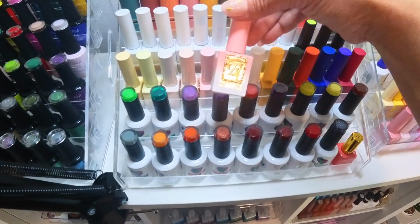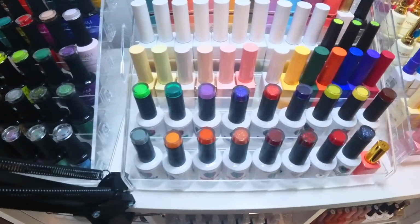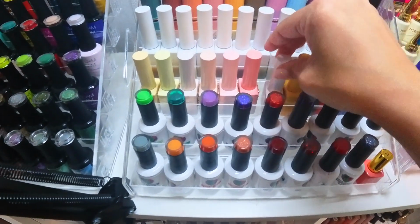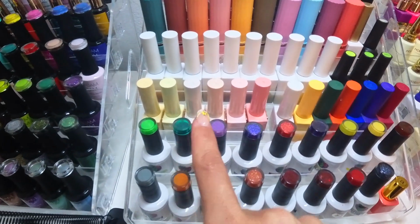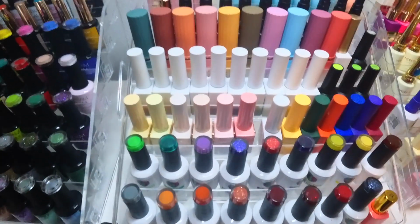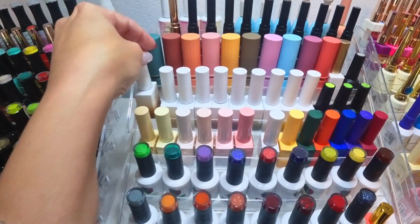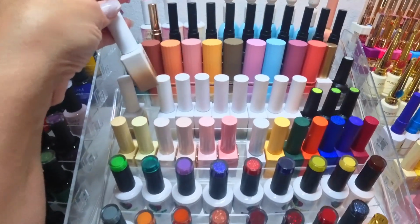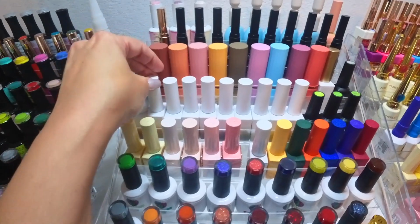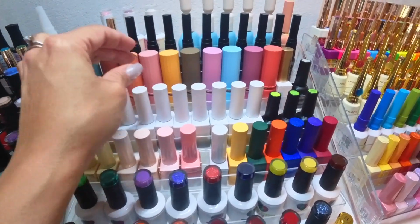Then I have some from the nail polishes. I got one collection from them. I have these really pretty yogurt gels. They are such beautiful, unique colors. I love, love, love having these in my collection. They're just very unique. You're not going to find these a lot of places.